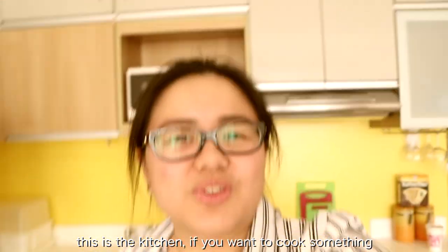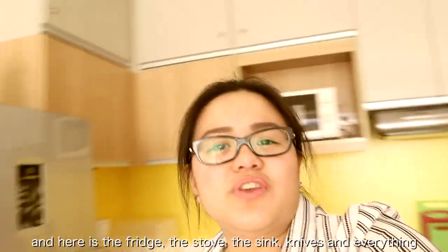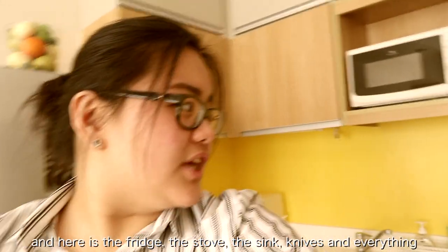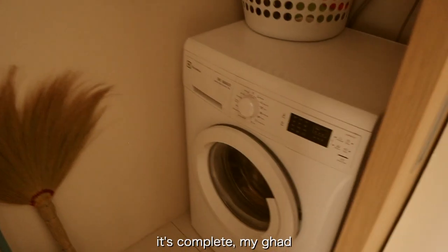Ito yung kitchen. Kung gusto nyo magluto, pwede kayo magluto dito. And dito yung fridge, yung stove, yung maglugasan, yung knives and everything. The basic things you need to live. Here's the living room, the sofa, the stool, the water, the dining room here as well. The dining room. And the TV and stuff. And also there is the laundry room. Nice. Complete. Oh my god.